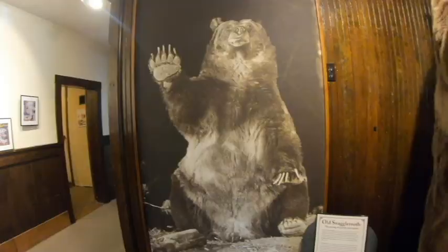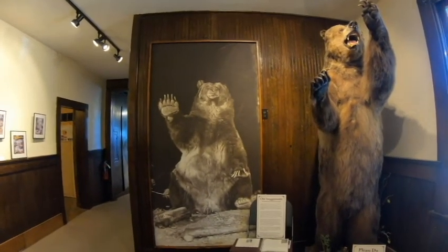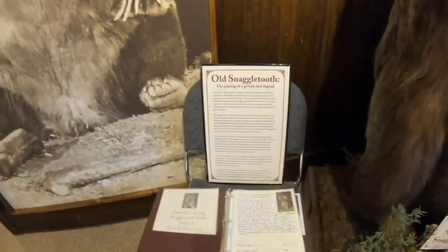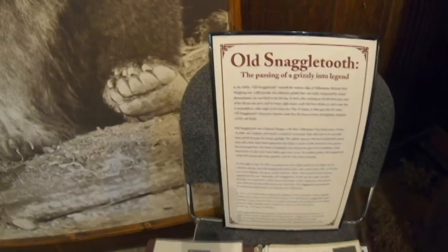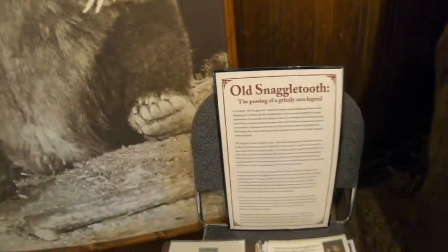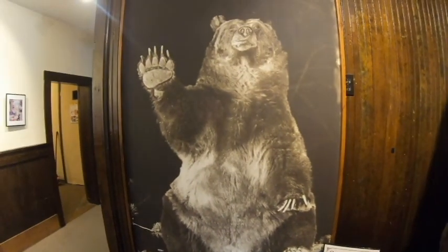Standing nearly 8 foot tall and weighing 800 to 1,000 pounds, the giant grizzly reigned as monarch in Yellowstone Park. His name came from a tooth which protruded from his lower jaw, except his favorite hangout happened to be the Yellowstone City dump. 2 poachers from Idaho shot and killed him there in May of 1970.